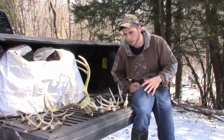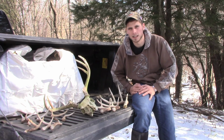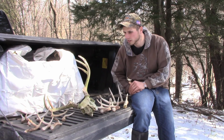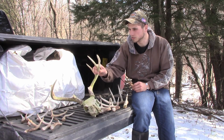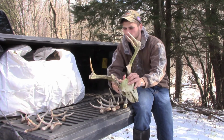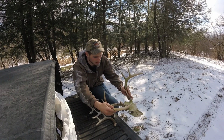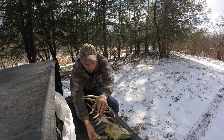There's definitely going to be a part 3, because I found a lot of one sides, and there's a bunch more bucks out there that I haven't found yet. This buck actually right here is 20 inches wide outside, so this is really a pretty nice buck. It's just a perfect 8-point. His brow tines and G3 on the right side got chewed off. Unfortunate for whoever shot that buck.